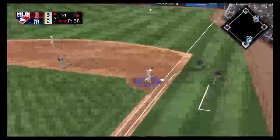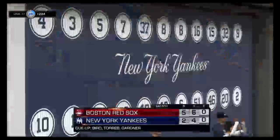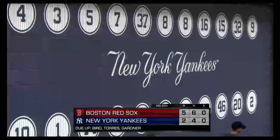Grounded up the first baseline, and he'll step on the bag himself, and the inning is over. So a run on 1 hit, no errors, and a man left. Home half of the 5th coming up. It's the Red Sox 5 and the Yankees 2.